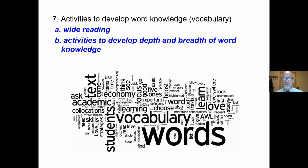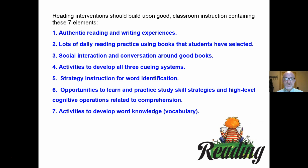And then activities to develop word knowledge. Wide reading is the best, but there is also a variety of activities to develop depth and breadth of word knowledge. And I won't go into those here. So these are the 7 elements that should be included in good reading instruction. And intervention should build upon these 7 elements.